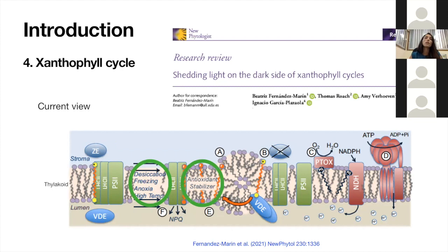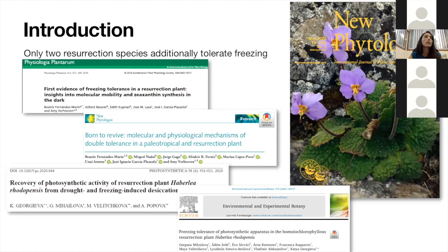So even when we have already reviewed that many of the physical and physiological consequences of severe desiccation and of ice formation within the tissues are shared between freezing tolerant and desiccation tolerant species, so far only two resurrection angiosperms that are additionally able to tolerate freezing have been described. These are Ramonda myconi, that you can see in the picture, which is endemic to the Pyrenees, and Haberlea rhodopensis, another species from the same family, which grows in the Balkan mountains.